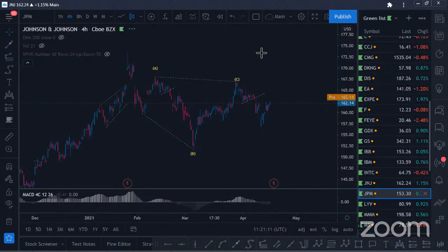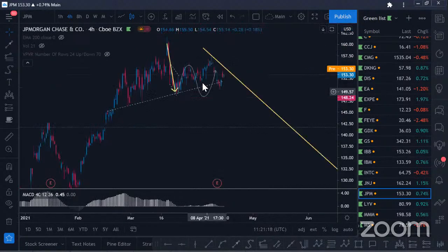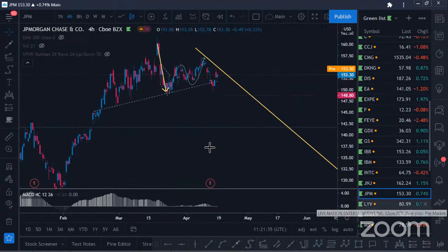JPMorgan Chase still has, again, another head and shoulders type structure at the top, a little bit of a corrective zigzag structure, and some downside momentum. So I think an entry order below these lows is very, very good. Again, financials. So all just into the right level where you can really find some downside target. Again, 2008, 2009 type moves. This isn't just a short-term trade. It's something very, very big.